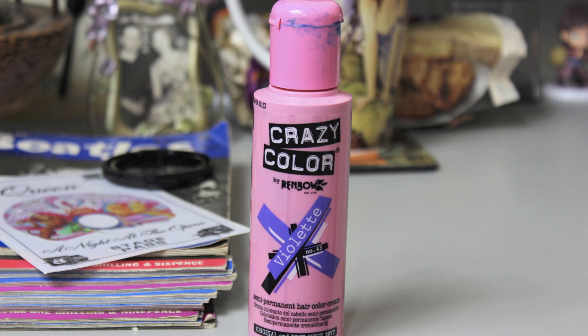I'd say lavender lasted about 2 weeks before I got tired of how faded it looked, so it had a bit more staying power than Candy Floss and Marshmallow, but at the same time, you're not going to be stuck with it forever. Number 5 and number 4, Violet and Hot Purple.